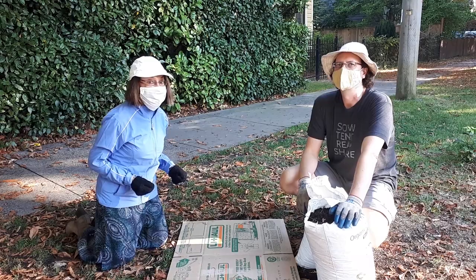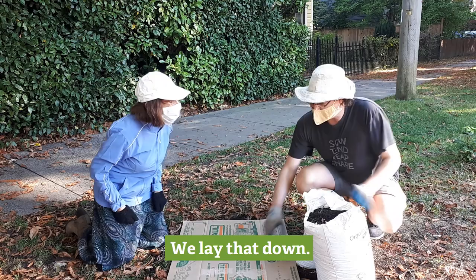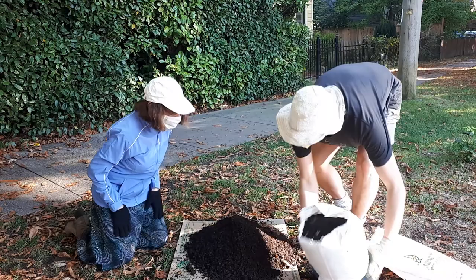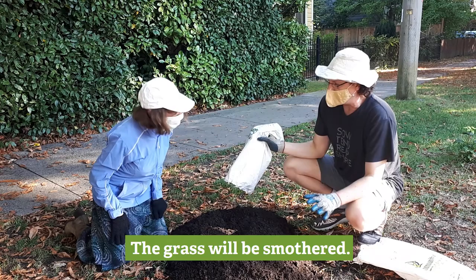So let's get going. What do we do next? Well, the easiest way to get this done is to get some unwaxed cardboard, pull out any staples and tape. We lay that down. If we have finished soil or compost like this, just dump it on there. And guess what? That cardboard is going to rot over the winter season. We're going to have some fresh clean soil down in place, and the grass will be smothered and we can plant right now.